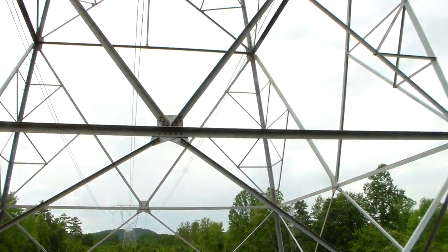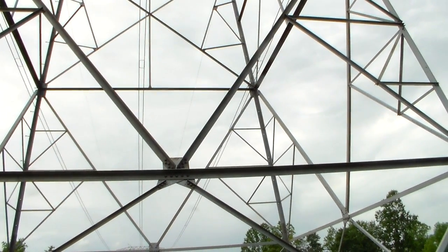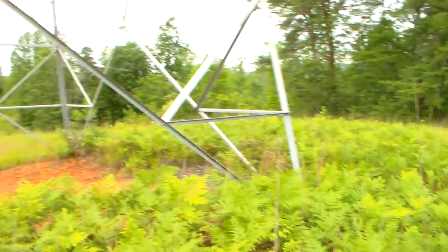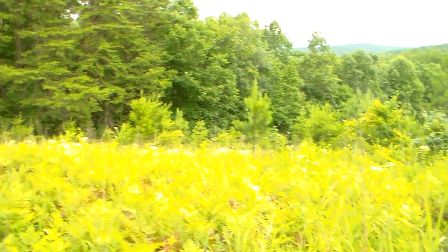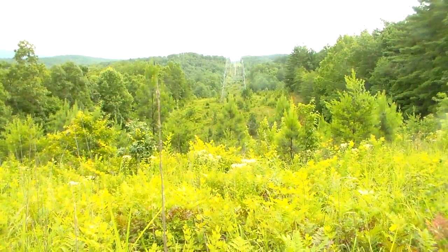Let me be quiet for a second and see if you can hear. Probably not. You might be able to hear that. We'll just find out. What am I doing up here on the power line? Well, I'm going to talk about using power lines and railroads as bug out routes. How are you going to get out of Dodge?